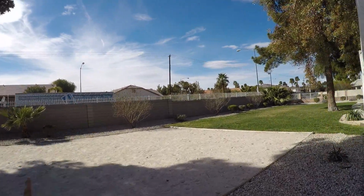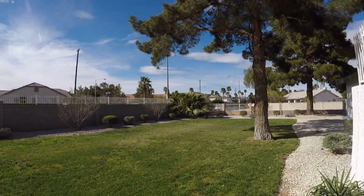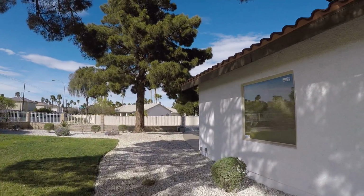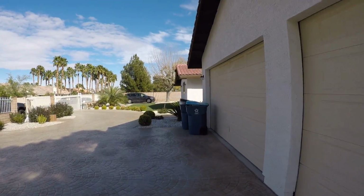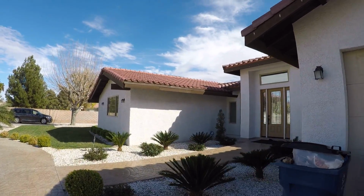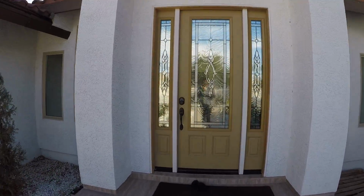So there is that noise, which you may be able to hear from that master. I cannot hear it from the other master or inside the house. Inside the house, it's pretty much the same, except there's tile flooring instead of carpet in one of the masters.